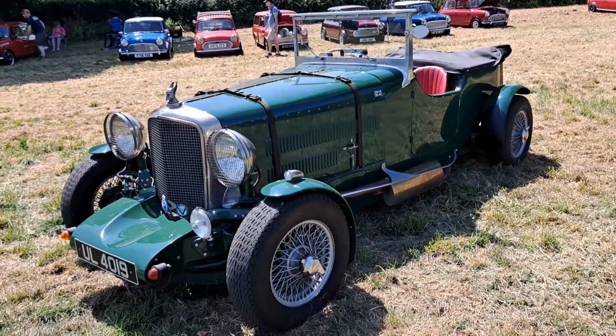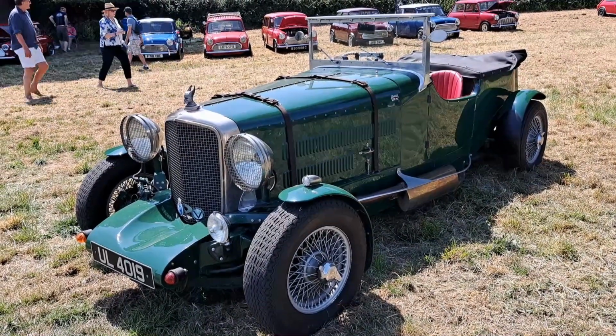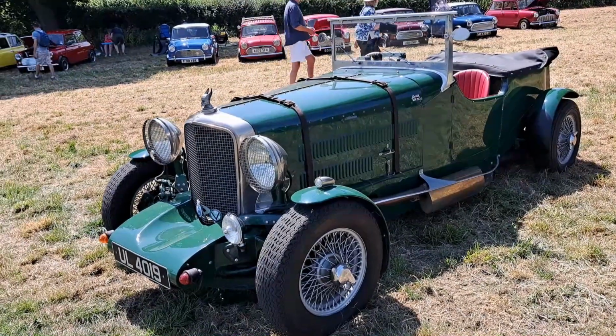Good afternoon. Today is the 25th of June and this is part 3 of a Slightly Shambolic Shuffle around the Yattendon Classic Vehicle Day near Thatcham in Berkshire.